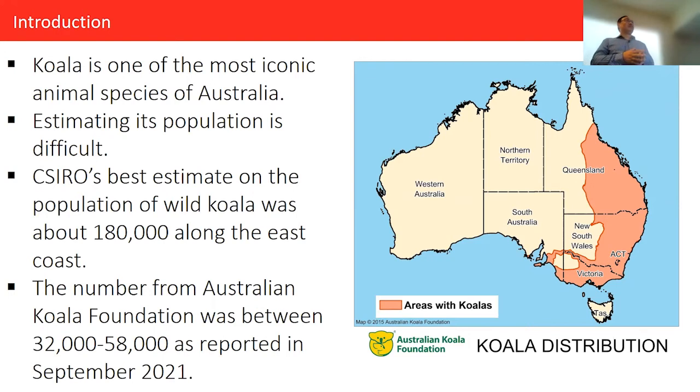Koala is the most iconic animal species of Australia. However, over the past years, we have seen a quick drop in the population of wild koalas. There has been an estimation from CSIRO that about 10 years ago there were about 180,000 koalas in the southeast coast of Queensland, but this number dropped to an optimistic estimation of 58,000, as reported by the Australian Koala Foundation last year.